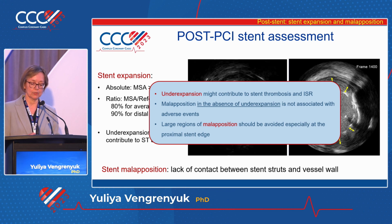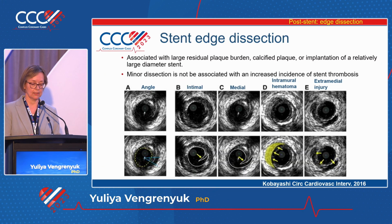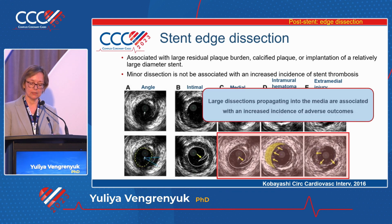Underexpansion might contribute to stent thrombosis in ISR, and malapposition is important only in the presence of stent underexpansion. At the same time, large regions of malapposition should be avoided, especially at the proximal edge of the stent. Another suboptimal finding on IVUS is stent edge dissection. Minor dissections can be ignored, but major dissections propagating into the media are associated with adverse outcomes, and they have to be treated.